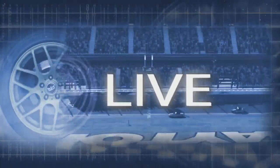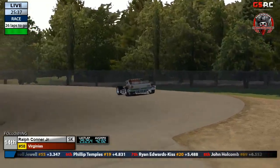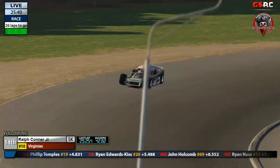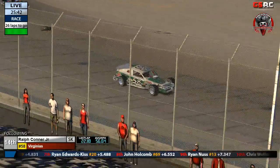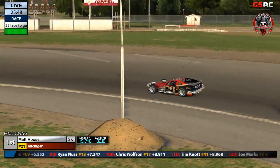Back to the action on the track. We see Ralph Connor Jr. still under power in 14th place. Up there on the high side, though, is not where you want to be. A lot of rubber and marbles up there, and the car just will not hang on.